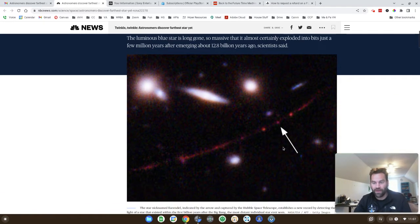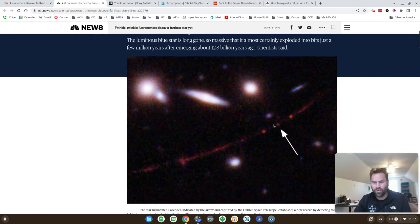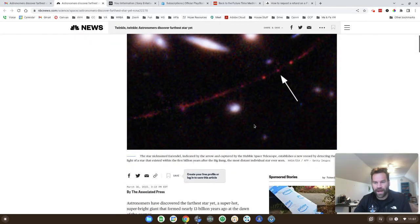So the star itself is right there, and you might be thrown off because it says it is a luminous blue star, but it obviously does not look very blue, and I'll explain that momentarily. But a couple things I want to highlight about this.